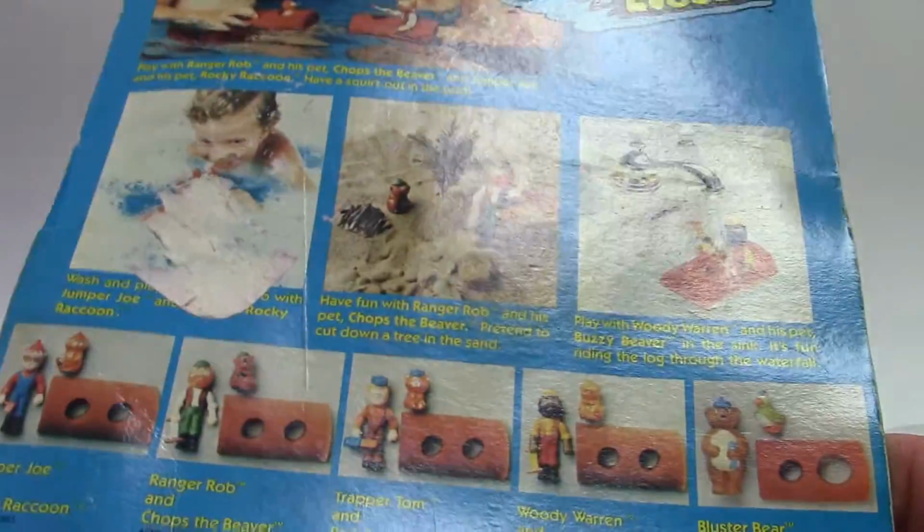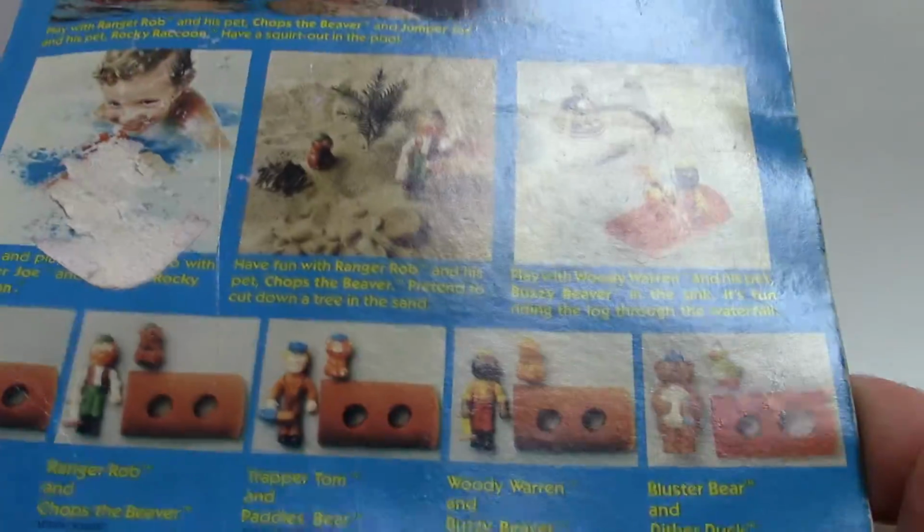Are you guys going to change your life? No, but if you're a fan of toys like I am, you really will like it. It's a fun, quirky line from the 80s that not a lot of people know about. And it was cool to get into.